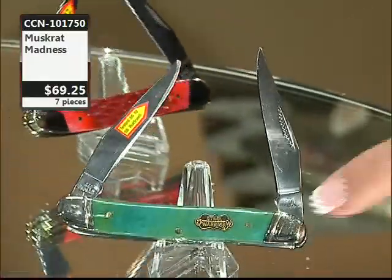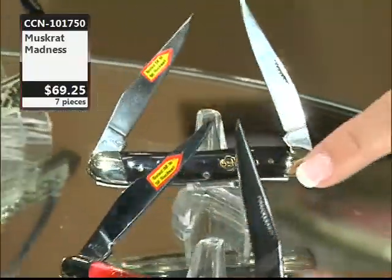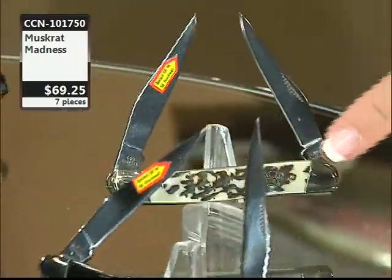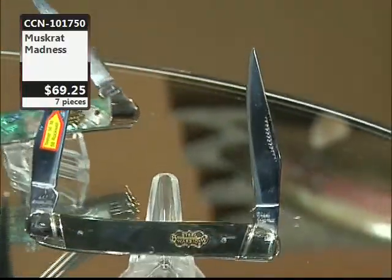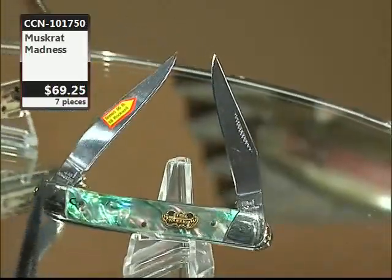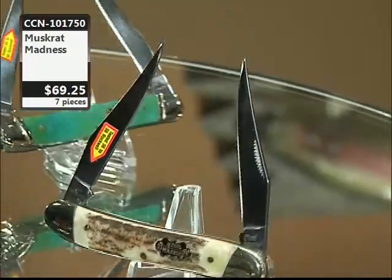Genuine deer stag. Jade aqua. Here's that beautiful red pick bone. We have a buffalo horn that's polished up and pretty. The stag bone resin, which just came out. I really like that. Dino rock, and then back to the abalone. Genuine abalone. Less than 20 of the Muskrat Madness left, so $69.25. That is your sale price.